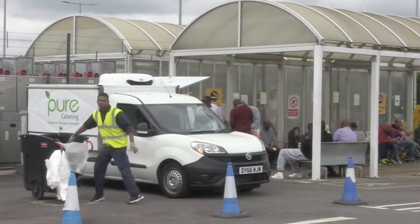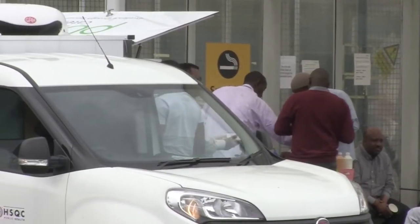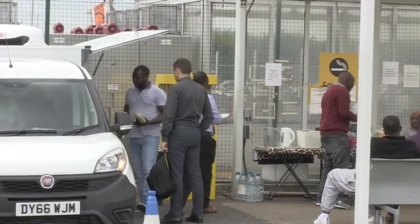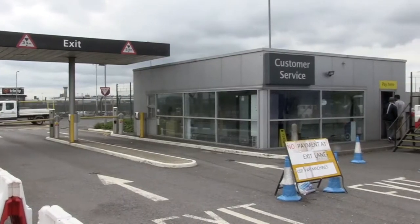And I think the more drivers that are in here, it does highlight the ones that are not in the facility, and it will allow us to work with either individual companies or to work through the industry, trade bodies, etc., to try and understand why they're not here and how we can make things easier or better for them to use the facility.